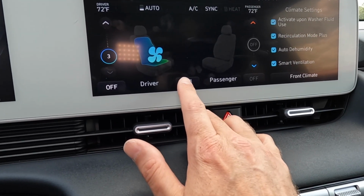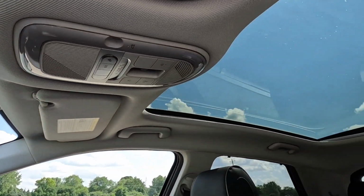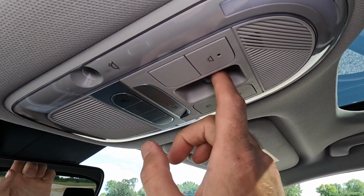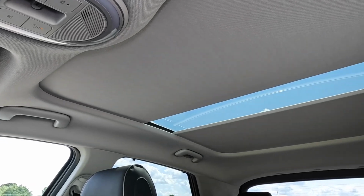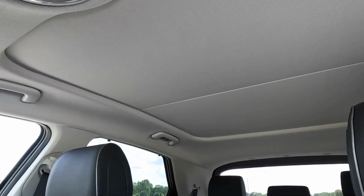Also, heated steering wheel. Looking up, here's the view of that big beautiful piece of glass from the front seat, and you can open and close it with this button right here. And it's nice because even though it's a big piece of glass, it actually closes from both sides, clamshell style, so it doesn't take that long to close. Really nice in here. All right, let's get back to the drive.